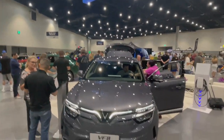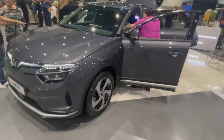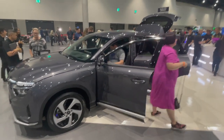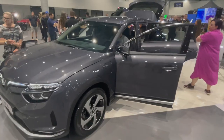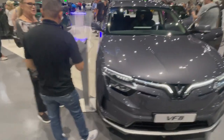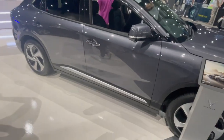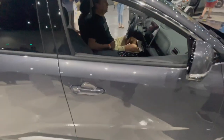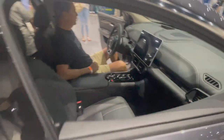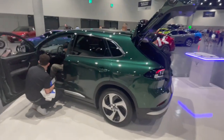And from Vietnam, look at this. The VinFast, the VF8. Now, this is an interesting thing, that you've got a company manufacturing an electric vehicle all the way in Vietnam and exporting them to the United States. I'm not really sure of the status, I gotta ask someone here, maybe one of the representatives, for when they're gonna be sold or are they being sold, but this is a nice looking vehicle here. I mean, it's amazing how a company can come out of the blue and bring a product to the market.